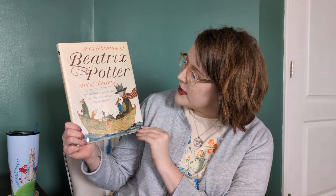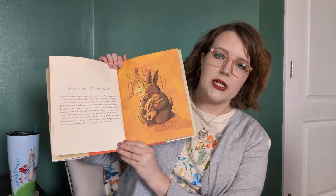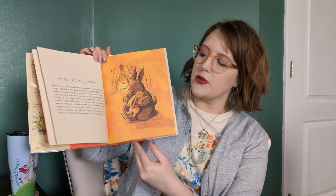Next book is called A Celebration of Beatrix Potter, Art and Letters by more than 30 of today's favorite children's book illustrators. And so this is basically just an ode to Beatrix Potter, where several authors have shared their work and their interpretation of her illustrations and her stories.